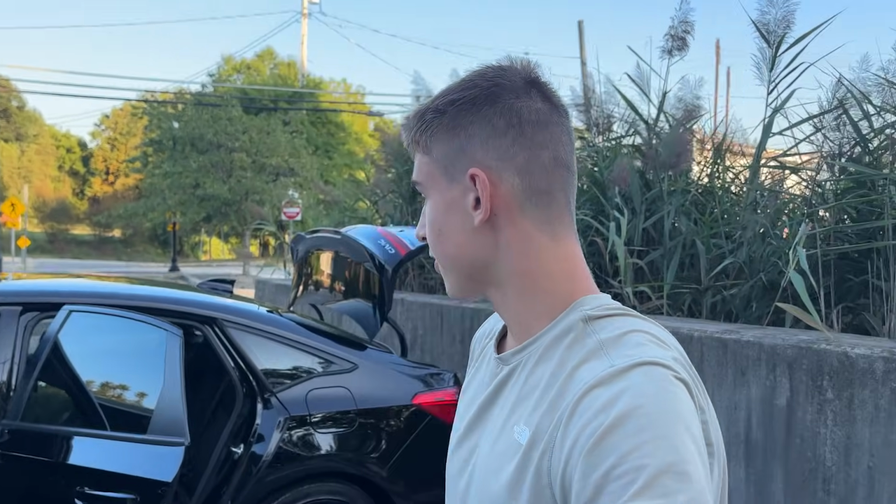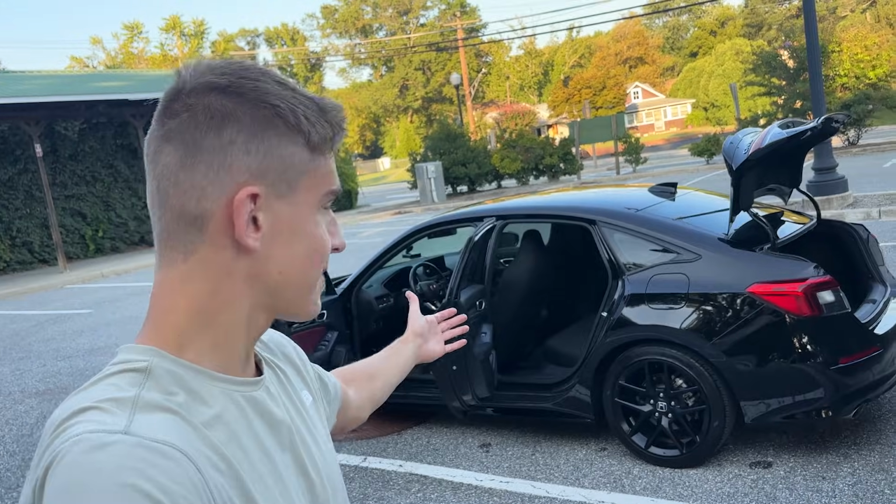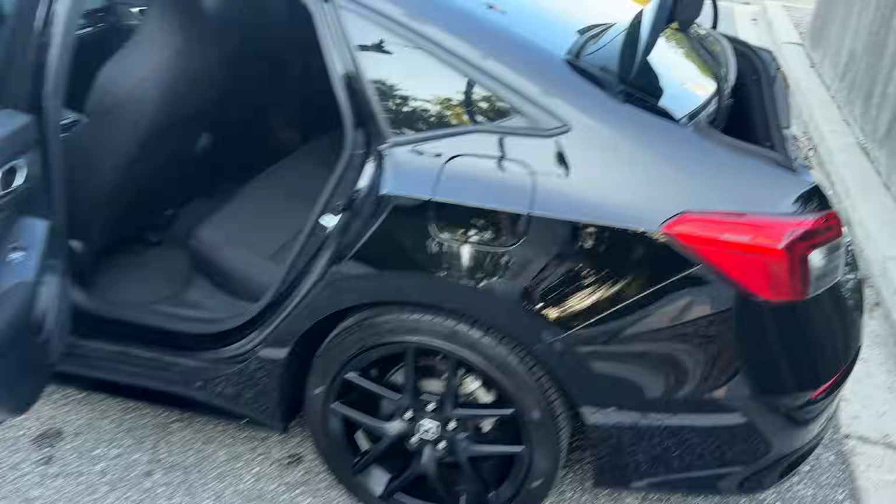So that's how you can get access to your whole entire car without even having a battery. And that's really, really cool, because if you're like stranded or something and you really need to get some stuff out of the back or whatever, there's always a way. So that's another cool thing that these 11th gen Civics have. Alright, so let me close everything back up.